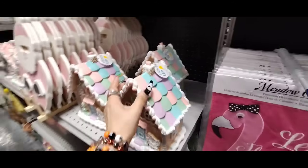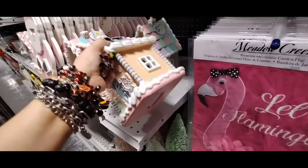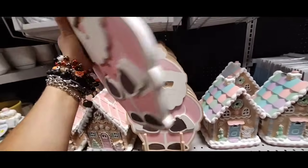Okay, how much is this baby? This baby lights up, and I am all about this. That's $21.99. Okay, I was expecting a lot more. Glad to see it's not a lot more. That is awesome. They're not getting price crazy on us. Oh, my gosh. Santa.